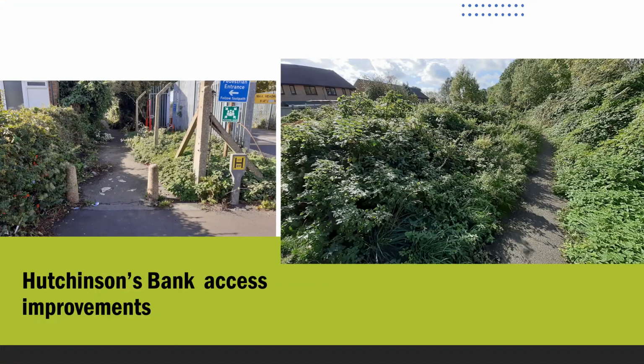We're looking to improve the pedestrian access as well from New Addington onto this particular site. So you can see currently on the left, this is the current pedestrian access. It isn't particularly welcoming, with redundant fence posts. It's a bit overgrown, the signage isn't that great. So we're doing a project this year to smarten that up and improve the signage.